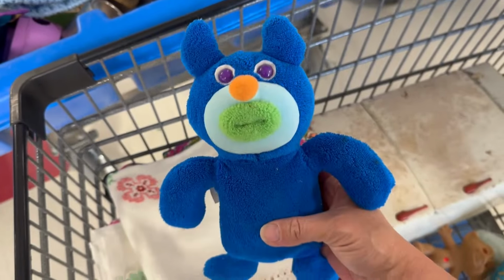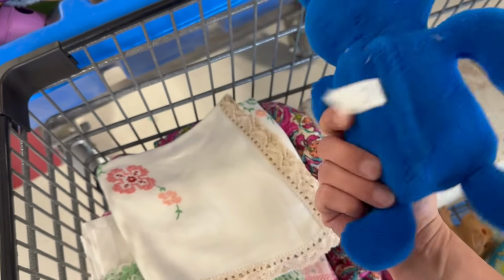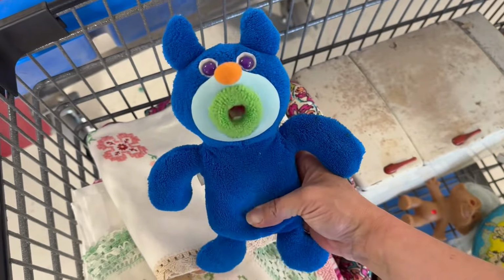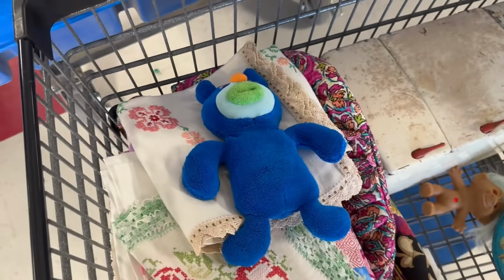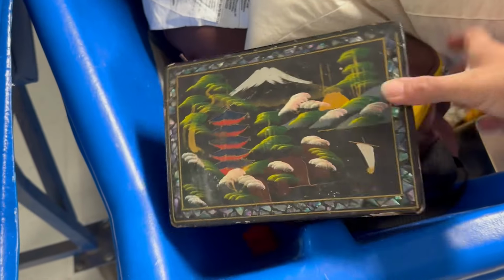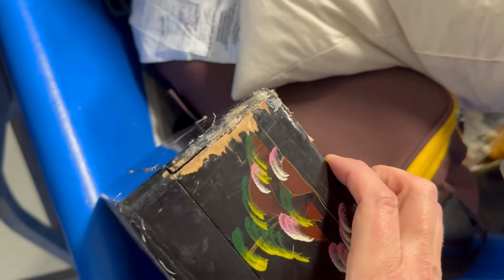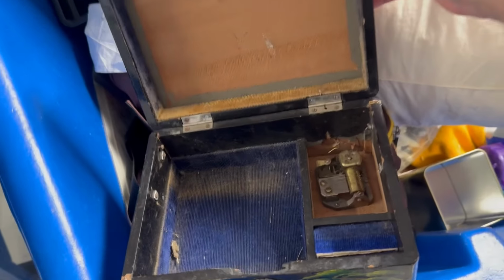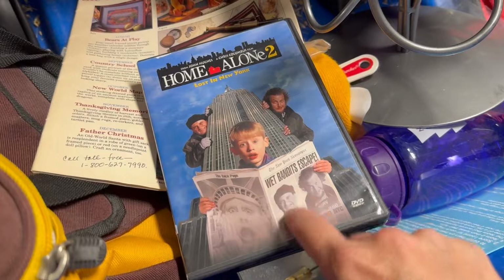I did just find one of these thingamajigs. This one's in pretty good condition. There's no batteries in it, so I'm gonna take a chance on it and see if it works. This is really pretty, but it's in really rough shape. Let's see, on the inside, it's all missing. It's cool. One of the best Christmas movies ever.